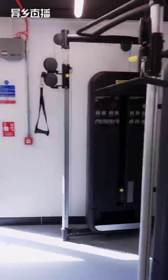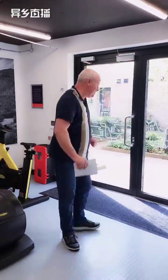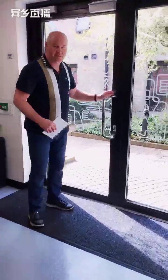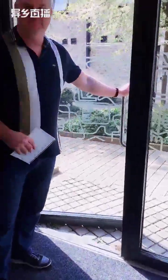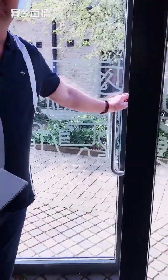Right. So that is the nice new gym. So hopefully some people will be coming in here and exercising. Right. We're just going to make our way back up through the courtyard. So if the signal does dip again and go a little bit poor, it will resume once we get nearer to the next building.